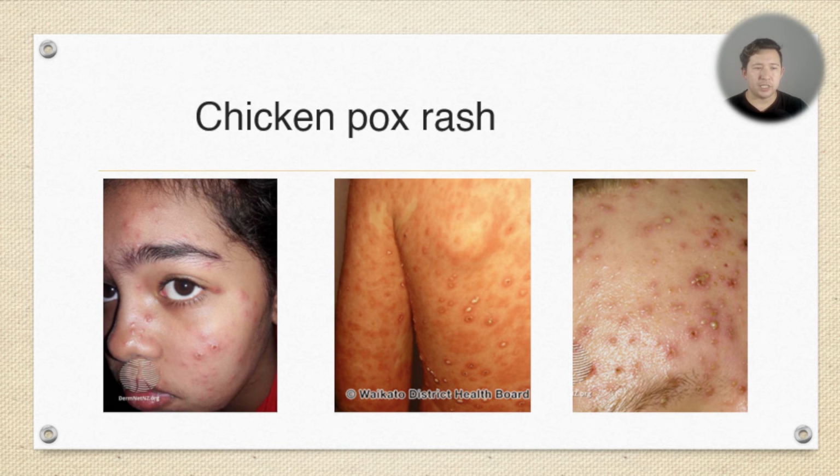A couple of pictures of the rash here. These are three pictures from Dermnet of different children who had chickenpox, and the key thing that I'd like to draw your attention to is these different stages. For example, looking at the middle picture, you can see there's some papular areas, there's some vesicles, and then there's a few lesions that have already burst and scabbed over. So that is enough to make the diagnosis that this is chickenpox.